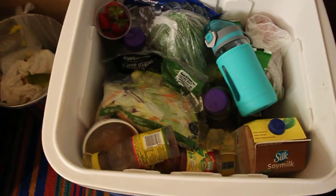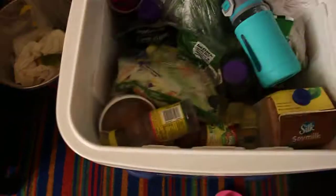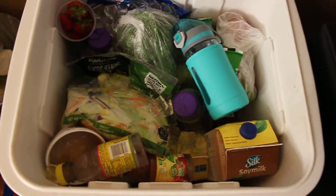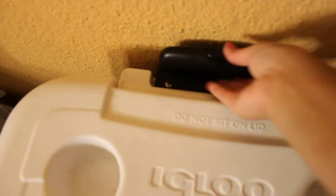So it's a cooler, it's very good thermal. This is the Igloo brand. It's a very decent capacity for food, drinks, some fruits and vegetables in there. It even has this one, so easy to transport.